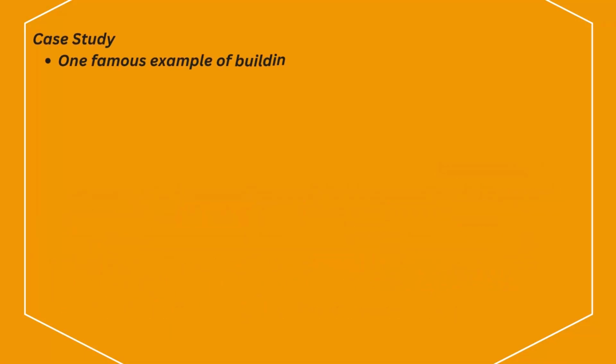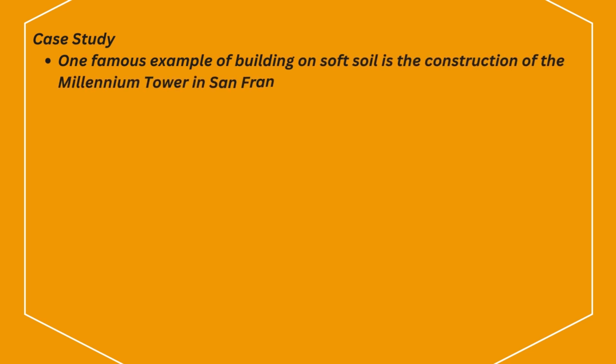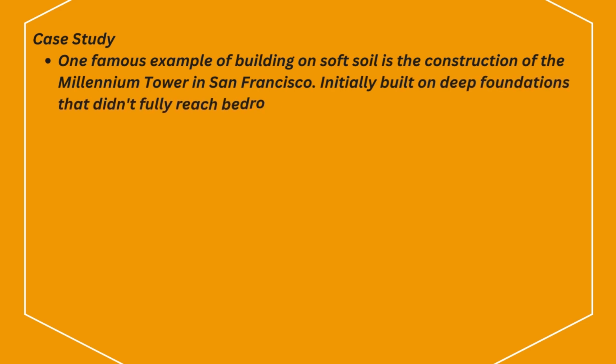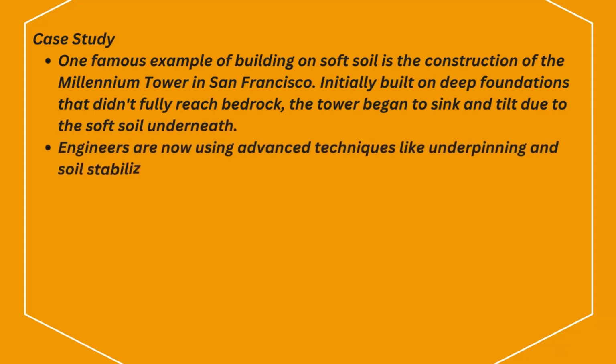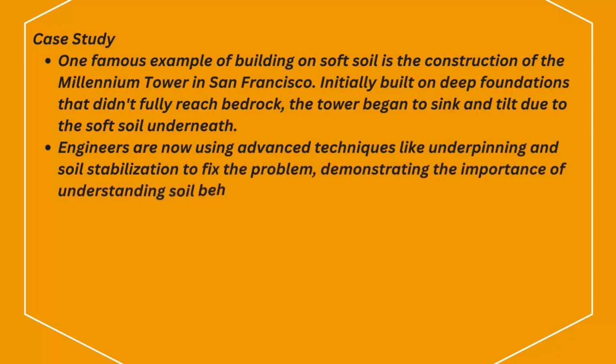Case study. One famous example of building on soft soil is the construction of the Millennium Tower in San Francisco. Initially built on deep foundations that didn't fully reach bedrock, the tower began to sink and tilt due to the soft soil underneath. Engineers are now using advanced techniques like underpinning and soil stabilization to fix the problem, demonstrating the importance of understanding soil behavior when designing large structures.